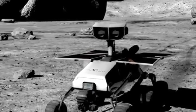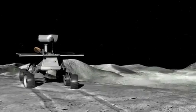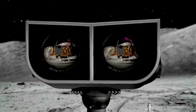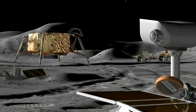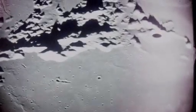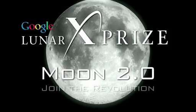The first privately funded teams to safely land a robot on the surface of the moon, have it travel 500 meters over the lunar surface, and send HD video, images, and data back to Earth will claim the prizes. Bonus awards will go to those imaging the 6 Apollo landing sites and others, including that of NASA's Surveyor spacecraft. All Google Lunar X Prize monies must be claimed by the end of 2015.